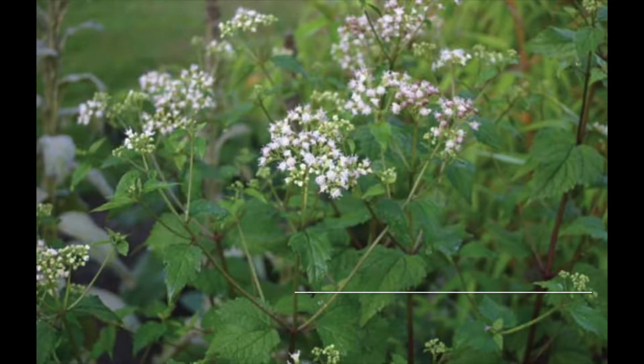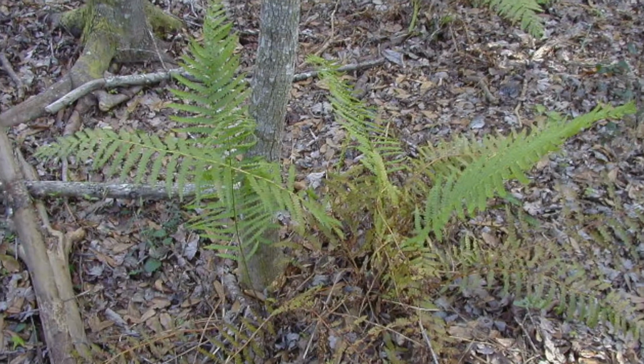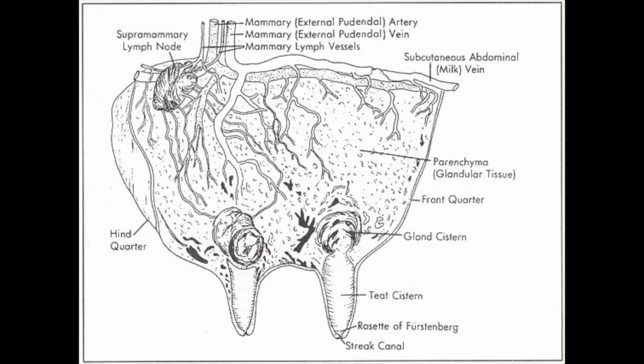Plants like snakeroot and bracken fern are poisonous to humans. If cattle ingest these plants in the pasture, that poison can be excreted into the milk and contaminate the milk product. THC is easily excreted by the mammary route. This leads to concerns of THC content reaching the consumers who ingest the milk.